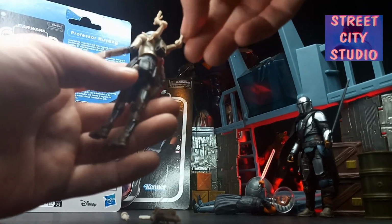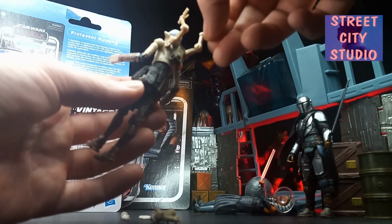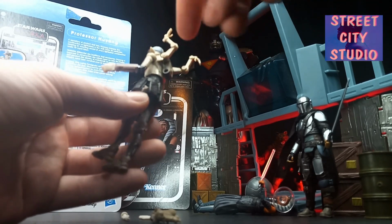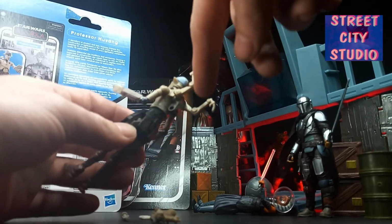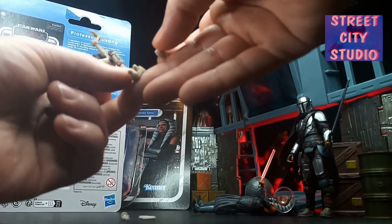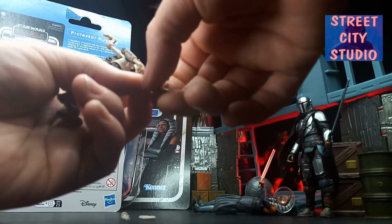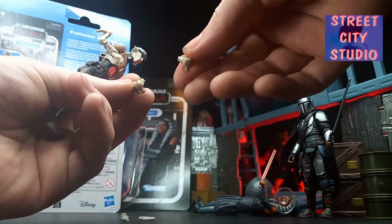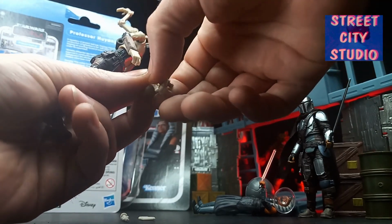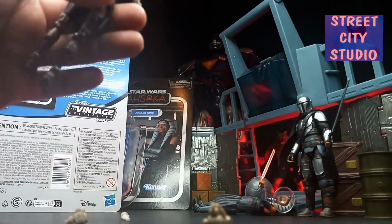Some things aren't going to be as well done as others. You got to cut some corners somewhere. I'm sure it wouldn't have been cheap to articulate every little point on there. But I mean, that's alright. Let's get his little data pad here.